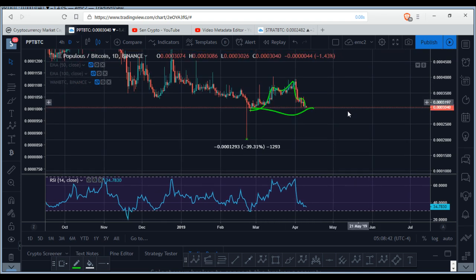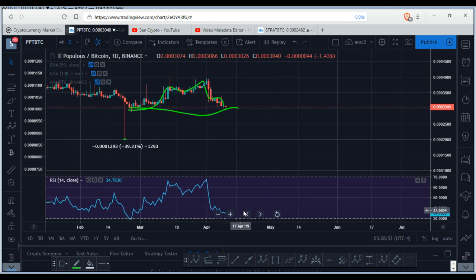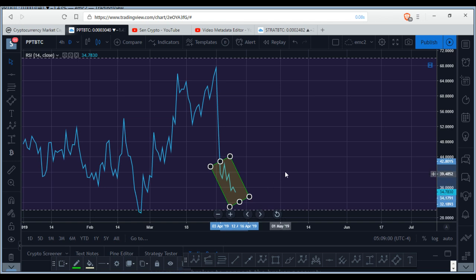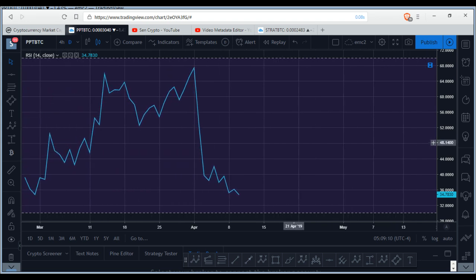But Populous is making a corrective structure. Let's hope we're gonna get back to this area. That's our first target, 38,000. It's not a big deal for Populous, but there's no divergence on the RSI. So you can expect, at least for the short term, that you just fall to the downside. No divergence, but it is a nice corrective structure.